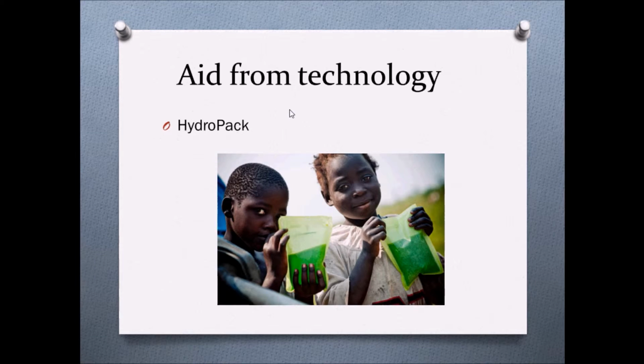How does technology actually help? That's a very good question. Over the past decade, technology has greatly helped with improving how water is transported and filtered. An example is the HydroPack. The HydroPack provides clean and fresh water and protects the water from contaminants. It's not really common in the US, but is common in third world countries, such as maybe India, maybe parts of China, basically poorer countries that don't have the resources to provide proper drinking water.